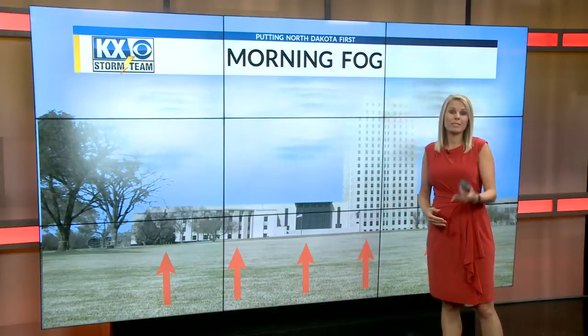Now, the fog we're seeing this morning, that's all radiation fog, and it happens to be the most common type of fog, not only here in North Dakota, but also in the United States. Yeah, you're right, and it is pretty to look at if you don't have to drive through it.